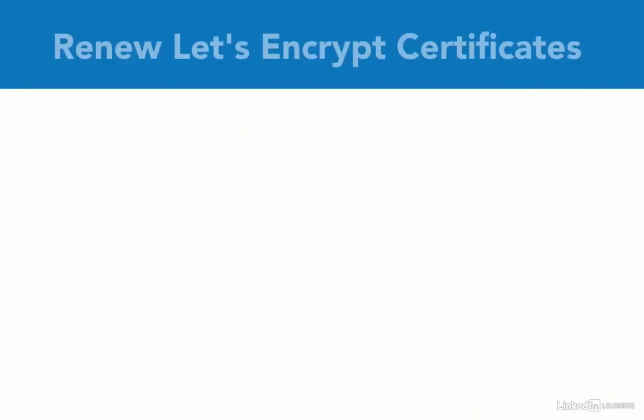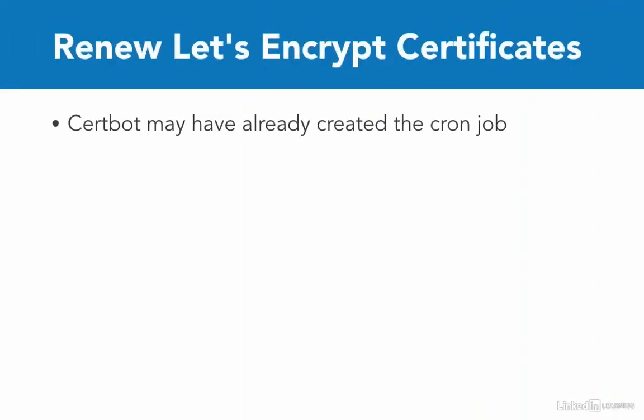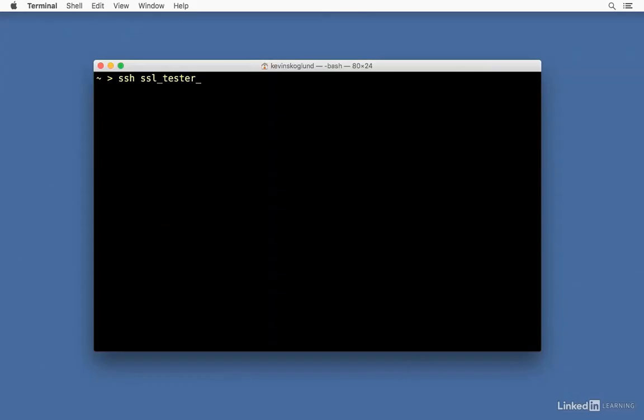Now, before you go off and start creating the cron job, note that certbot may have already created this cron job for you. You'll want to go and look and see whether you have a cron job already included in /etc/cron.d, and then it's probably going to be called certbot. If you see that in there, it means that it probably has already created it. Let me demonstrate. So I'm going to SSH into my SSL tester server again, and let's just check and see.